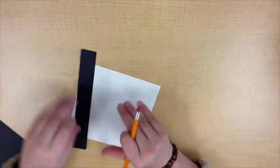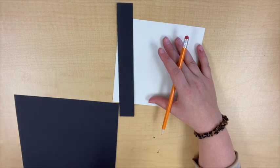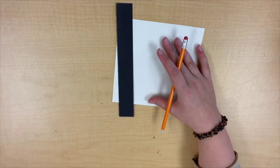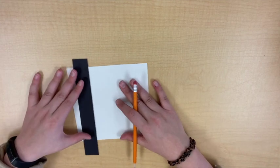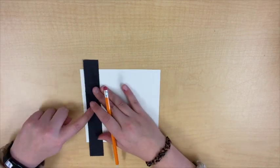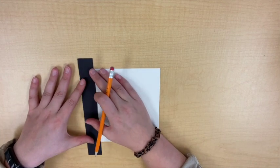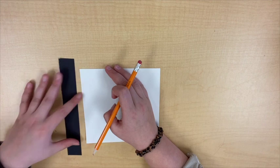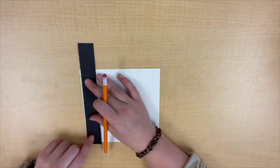The first thing you guys are going to do is put your bigger black piece of paper, or whatever other color you're using, to the side, and just have out your pencil, your white paper, and this strip. Now you're going to line up this end of the strip to the end of your paper, just like this. I'm not going this way, I'm going end to end, so it should be going onto your paper.